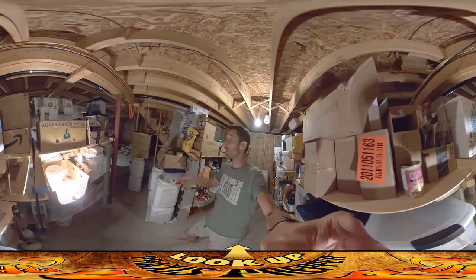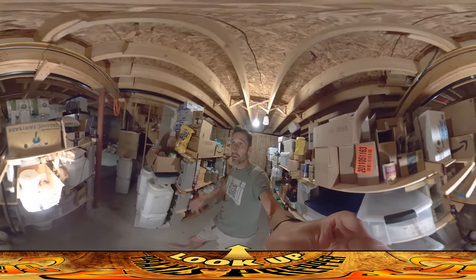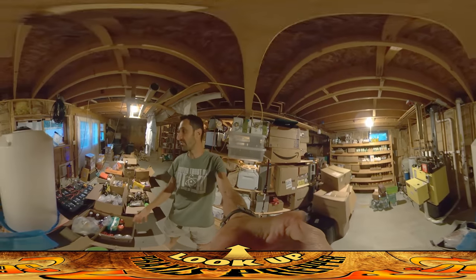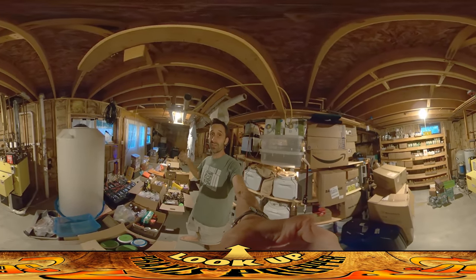Anyway, what's going on here is you can see this is the pantry. This is what we've been using. But what we have over here is all the new stuff that's been coming in. We're not really organizing the stuff very much. These are just boxes of things that have been coming in.